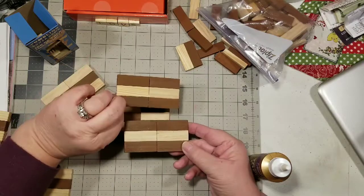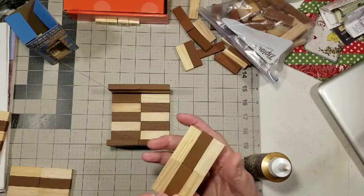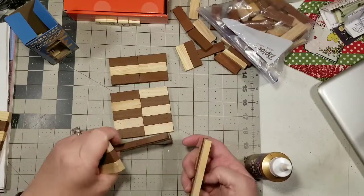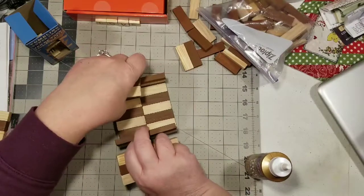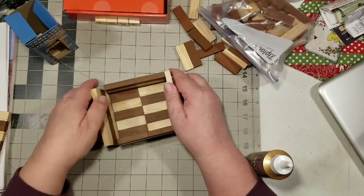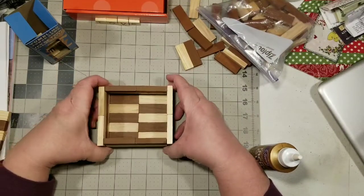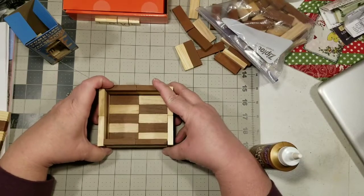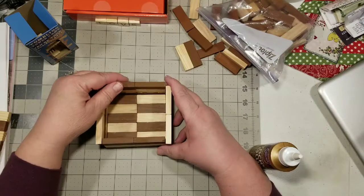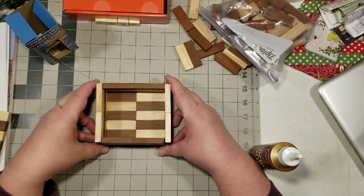So I've got these two that I've already got put together. And then I have some sides that I wanted to put. They're opposite of these. So we're going to go every other one here. Whoops. That little thing just wants to keep falling over. Now this is not exact measurement. There is a little bit of overhang, you guys. And I have to tell you, I am totally okay with that because the lid is going to fit on here quite nicely.